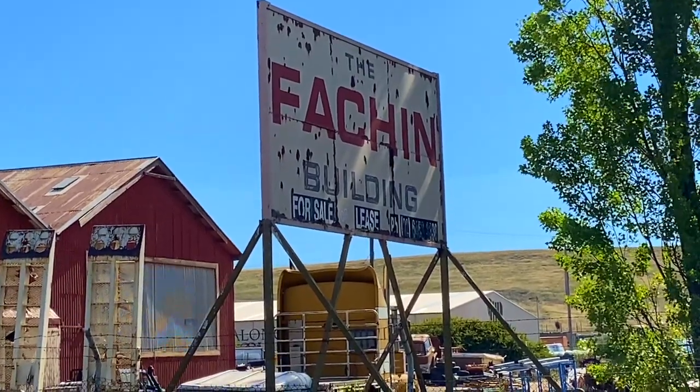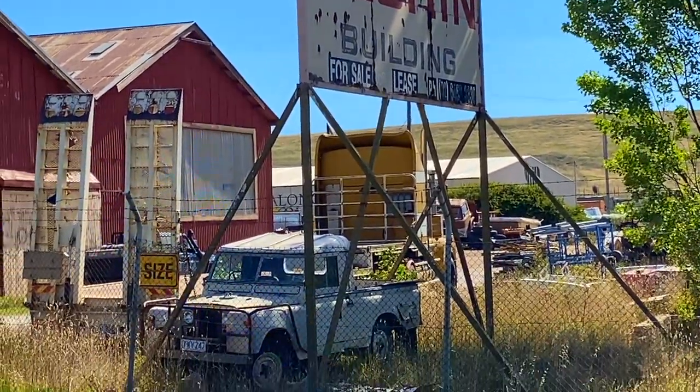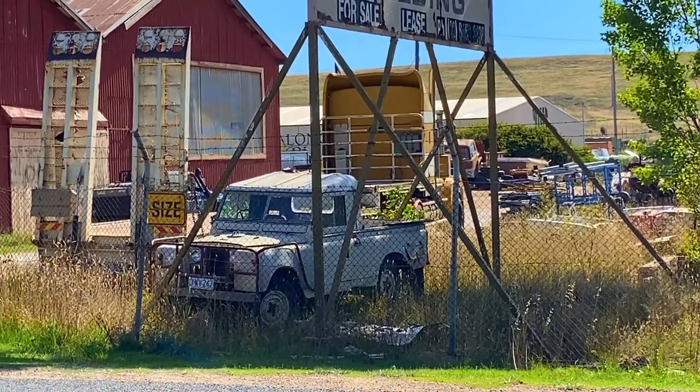Interesting building company, the Park and Building Company. They're Land Rover fans, can't be all bad.